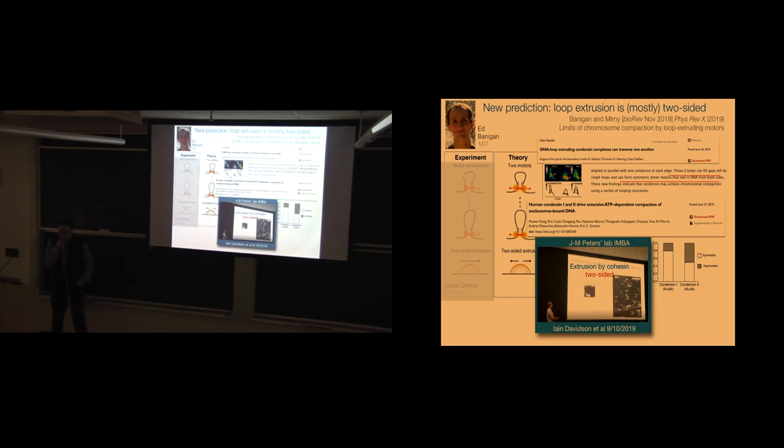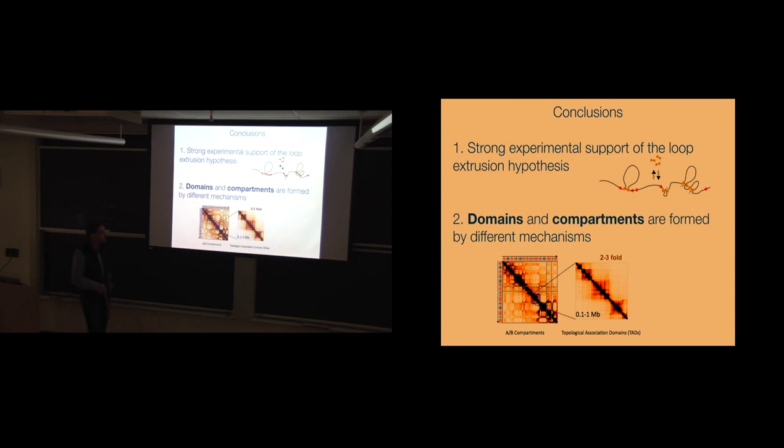So to wrap this up, basically what we see now is that there is strong support for the loop extrusion mechanism, and we clearly see that there are two separate processes folding the genome. There is loop extrusion that creates these domains, and at the same time, there is some sort of a block copolymer structure that creates larger phase separation of the genome.